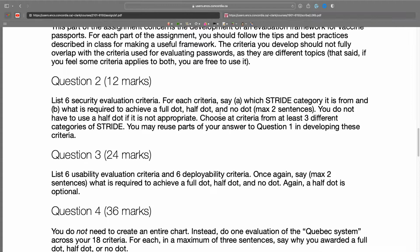I had this requirement that I was thinking on the walkover, forcing you to choose things using Stride. I think I'm going to drop that, so I'll edit this assignment shortly after class. But you can choose any 6 you want. So try and choose the 6 most important. If they're all spoofing related, it doesn't matter.